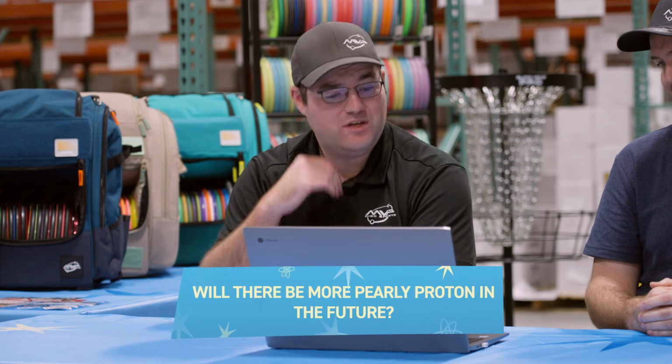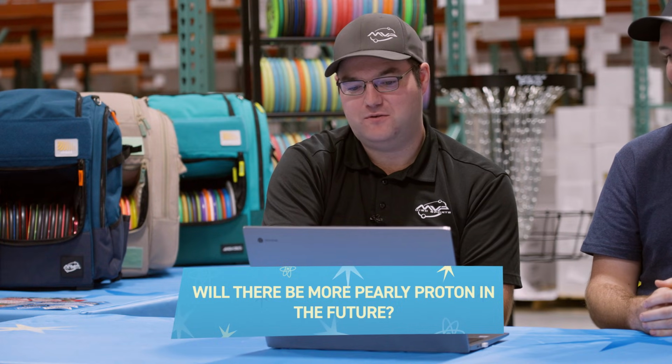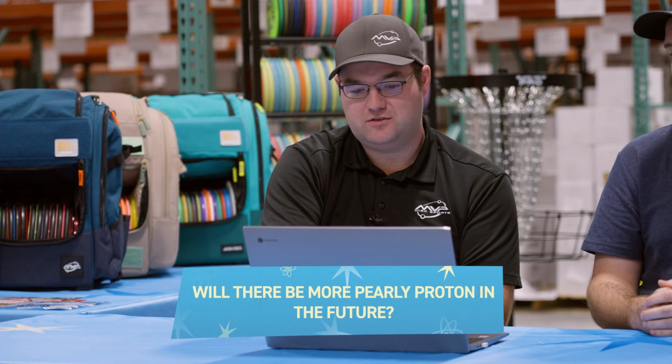A few questions about, will Pearly Proton be an option in the future? We definitely plan to continue experimenting with it. In a similar manner that we have swirly and non-swirly colors in our Neutron, we'll probably have pearly and non-pearly varieties inside the Proton, just to serve as many preferences as possible.